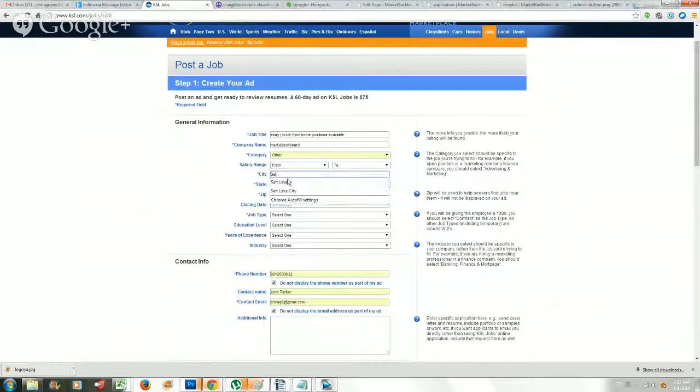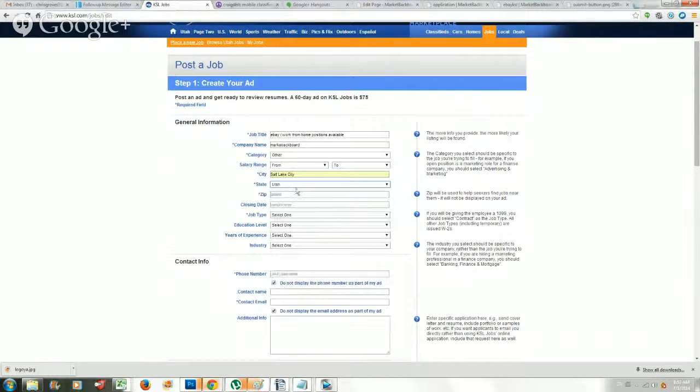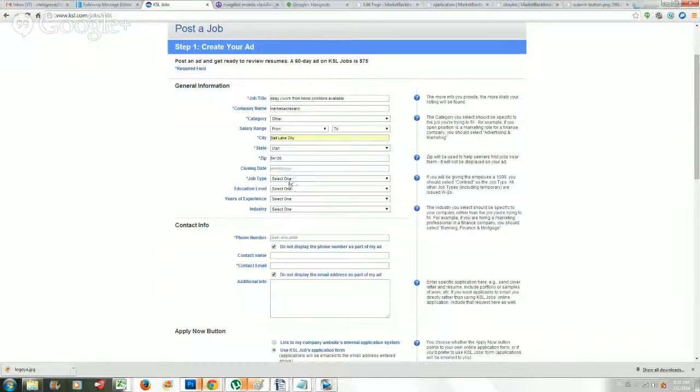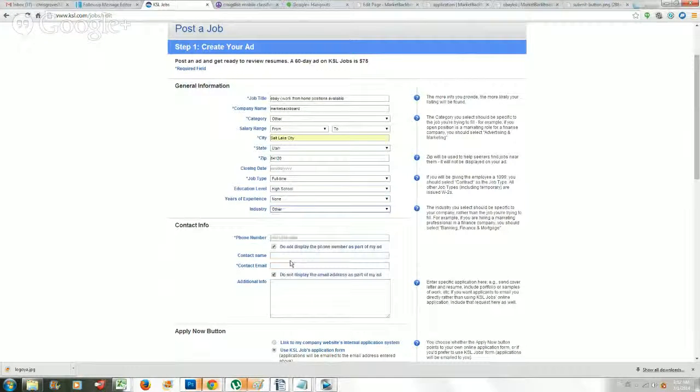City, I put Salt Lake City, Utah, obviously. Going in my own area. Zip code, I just put a local zip code here. I didn't put any closing date. Job type, I just put full-time. Education level, high school. Years of experience, none. Industry, which is optional, I would just put other.